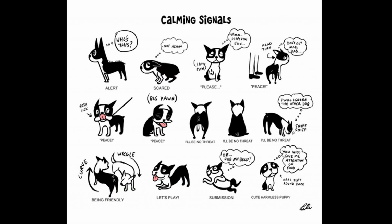Especially with many trainers out there teaching you that if a dog licks his lips, you should correct him. If a dog does a look away, correct them, pop them. If a dog starts panting, correct them, pop them on the leash. That is entirely untrue and unsafe.